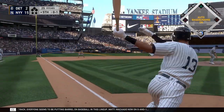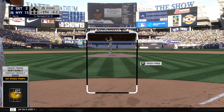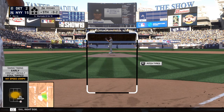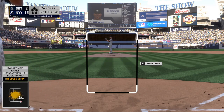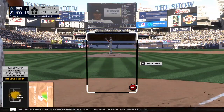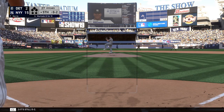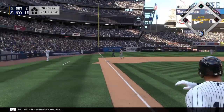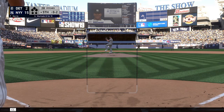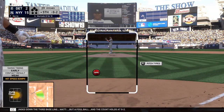Machado now on 0-1. Come on! The windup and the 0-2 pitch. This is foul right side. Another 0-2 home. Slow roller down the third baseline. But this will be a foul ball, and it's still 0-2. Here comes another 0-2. Hit hard down the line, but this will wind up foul, still 0-2. Now another 0-2. Grounded down the third baseline, but a foul ball, and the count holds at 0-2.